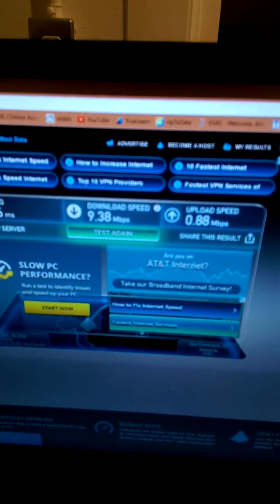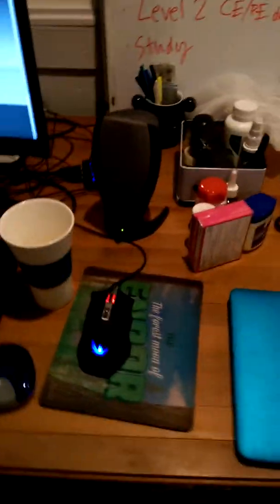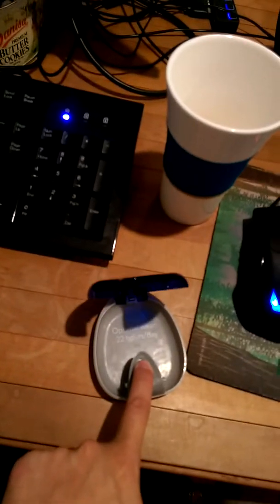There's my computer. I was just checking out my new Wi-Fi. It's not great, but it's also, the Wi-Fi isn't in this building, it's in the one next door, so it's not too bad. There's my schedule. There's my, ooh! Look, mystery. Nothing there.